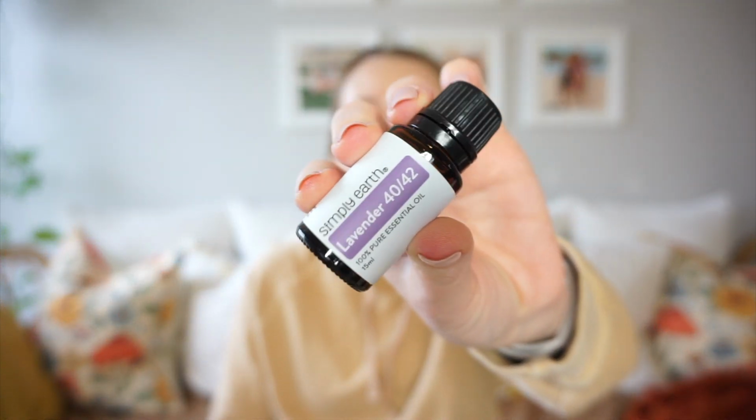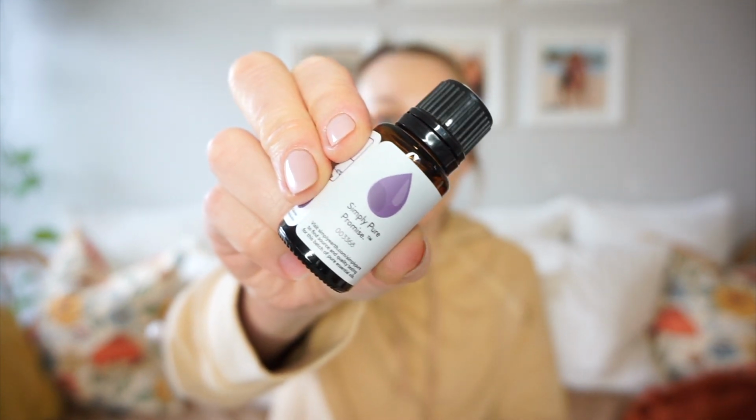The next oil is lavender, but this is a 40-42 blend, so it's just a different blend. The constituents are a little bit different. So it's Lavandula officinalis blended to have 40% linalool and 42% linalyl acetate. So it's just slightly different. Down below or in the blog post, I will put why this is different and cool. To me, it's less sweet than a regular lavender that you would find. It's awesome. France is where it's from. Calms and relaxes with a fresh floral aroma. They also have a Simply Pure Promise right here, so you can go on. They share testing. Their quality is really good. You don't have to worry about that with them, and the recipes are formulated by an aromatherapist, so also really cool.